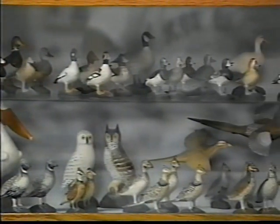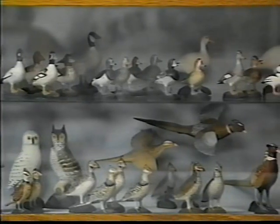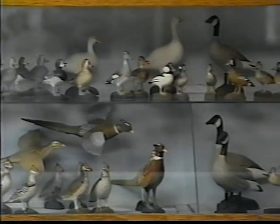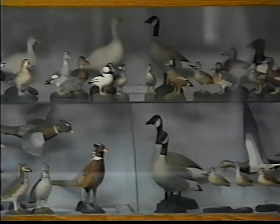This collection of birds was carved by Thomas Hansen, a local artist. He was confined to a wheelchair during his youth because of polio. He began carving birds early and continued all his life.